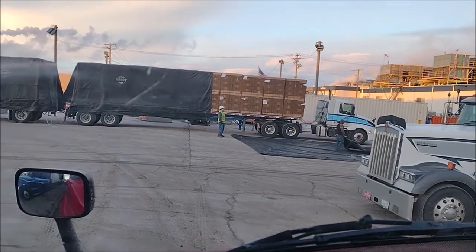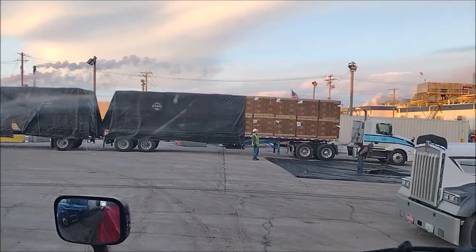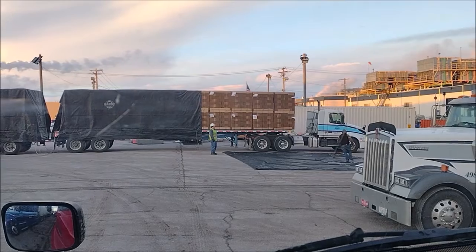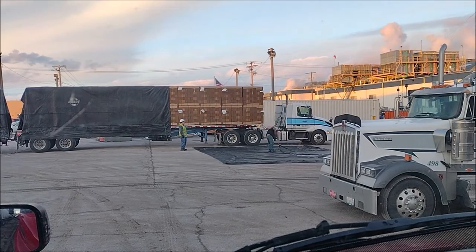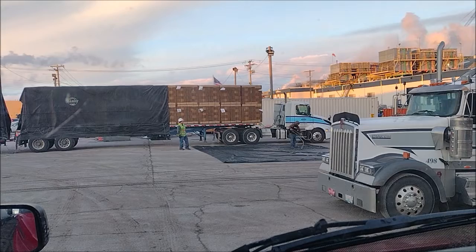Cover that load of card boxes. That's a tarp. How many people does it need? Two people. He has a plan. First, spread it on the ground.